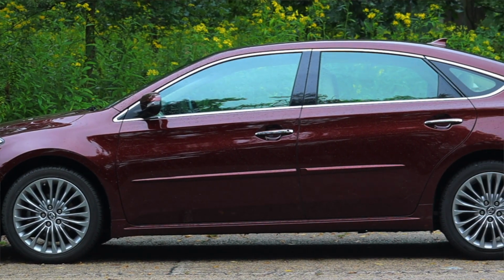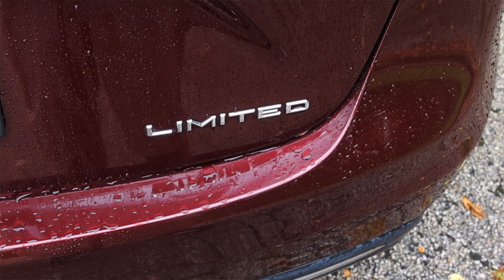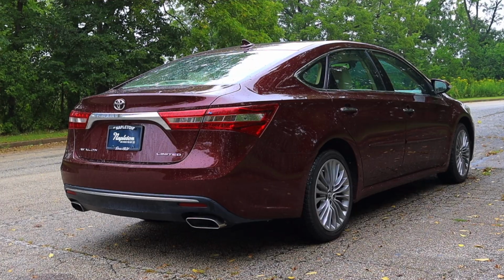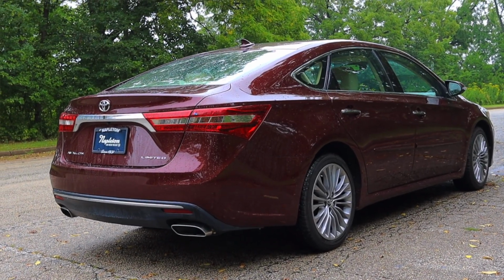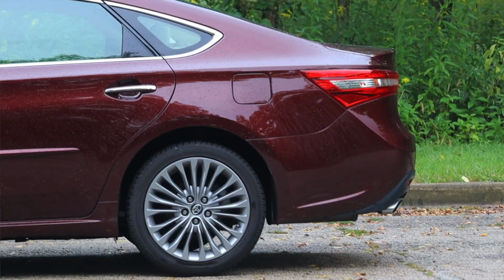Heated and ventilated seats that are also memory is wonderful. The extra leg room in the back, the trunk space, just the extra cabin room, really, really nice. The rear power sunshade is lovely. And you wrap all of that up with the reliability of that V6, and you have quite the good car. You can also find these for not super expensive on the secondhand market.